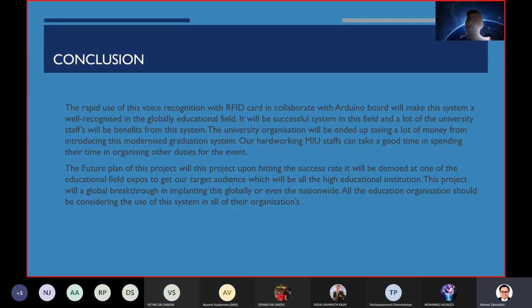Not only in the graduation system, but also in the attendance system, as most of the universities are using QR codes and our normal traditional signing method, the thumbprint scan and all these things, but they haven't used this RFID system nationwide. I'd say globally they haven't used this RFID system in the educational field. So if we implement this, MIU will be the first university using this RFID technology, not only in Malaysia, but also globally.